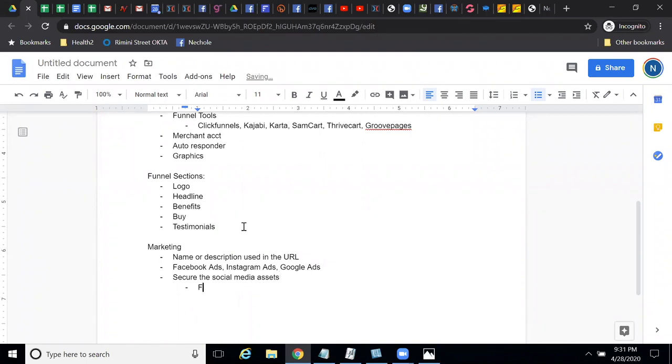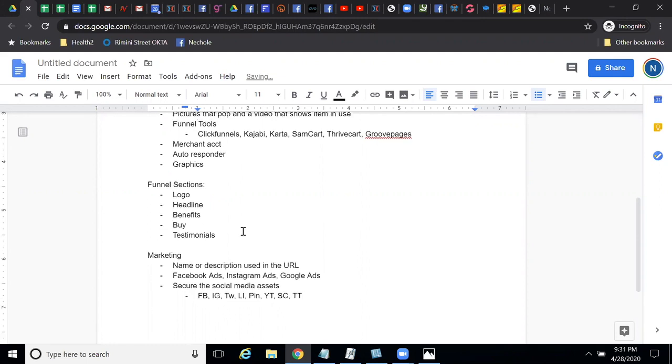That's going to be Facebook accounts, Instagram, Twitter, LinkedIn, Pinterest, YouTube. Make sure you get all of those. Snapchat, TikTok. Get them all. You don't know how you're going to use them yet? Don't worry about that just yet. Just at least get them so that way they're yours. So if somebody else is thinking of the same name that you're thinking of, you have those assets already. Okay. And that way you can start marketing and selling using those.